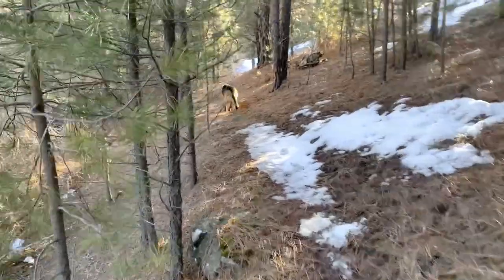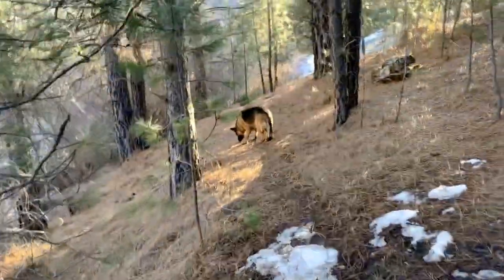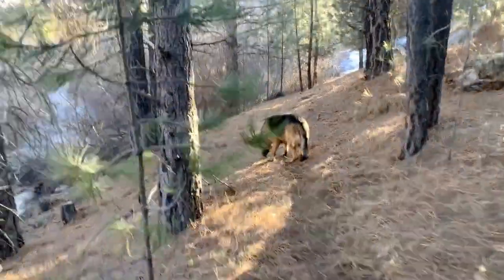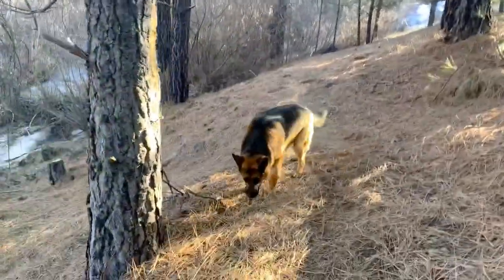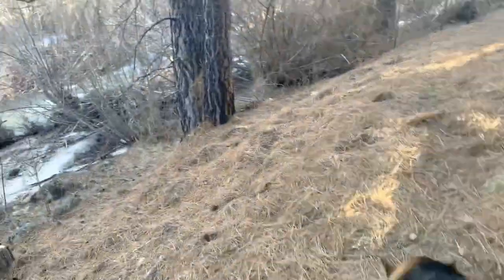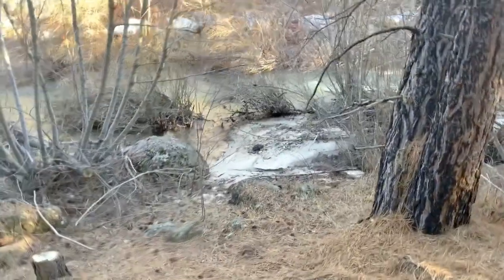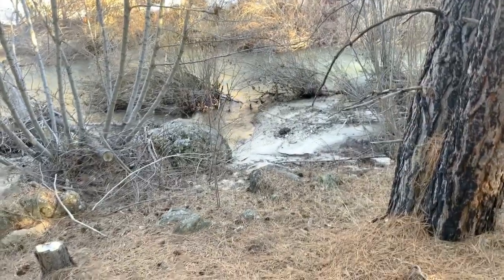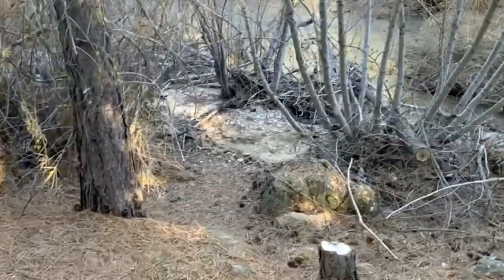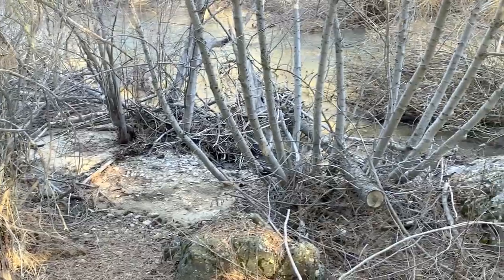I think he knows where we're heading. He knows we're heading back to the truck. Sensor certainly going off on him all the way through here though. He's got to mark his territory, I guess. Well, there's a nice deep eroded bar right there. You can see how high that water was, right through all those trees right there. That's a good spot to check out.